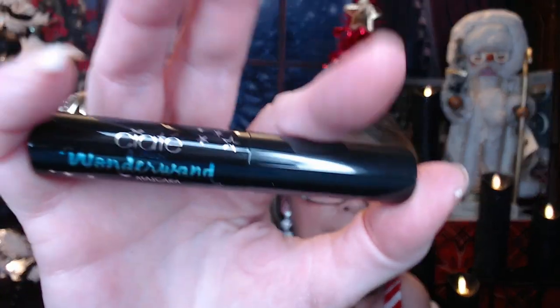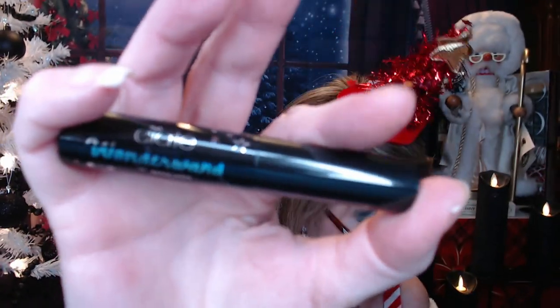So that I think was a full-size item, and that was $25. Also, next we have a Wonder Wand Mascara from Ciate, London. So this is a deluxe-size sample. Ciate, London.